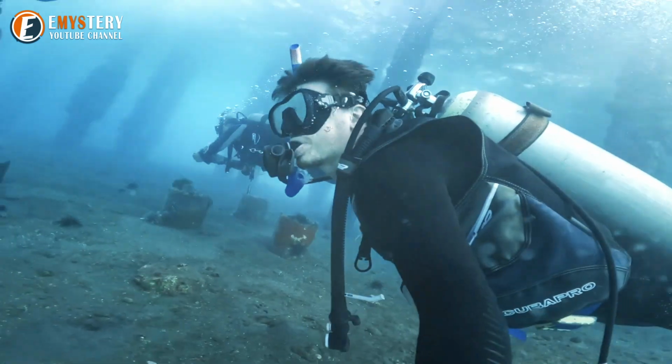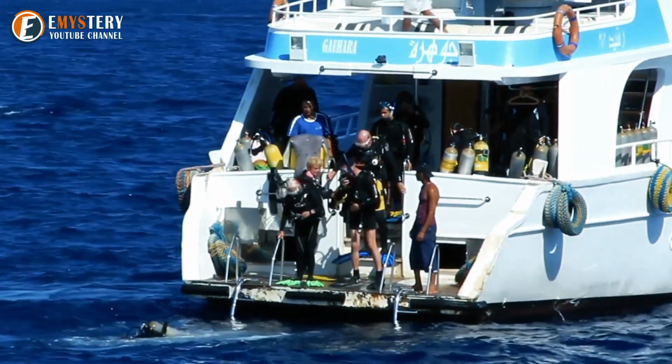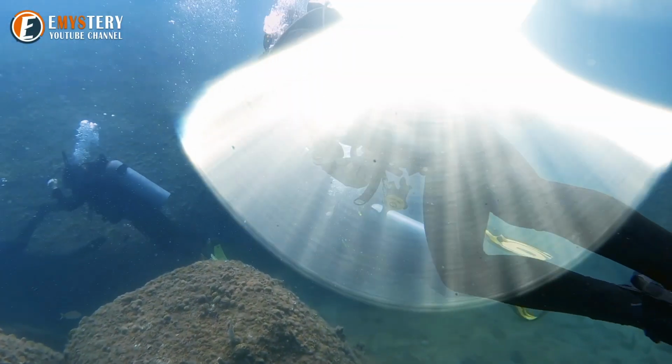"Let's get it onto the boat," she said firmly. Luckily, they had come prepared. Their ship was equipped with advanced tools, and Zoe knew how to use them. Following her orders, her team got the drone ready to dive deep.